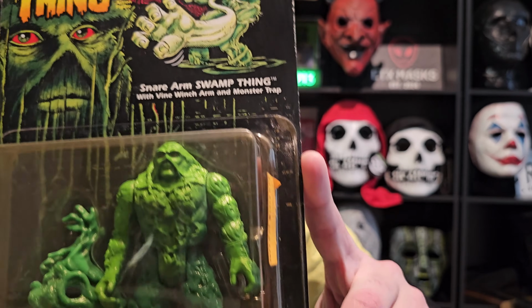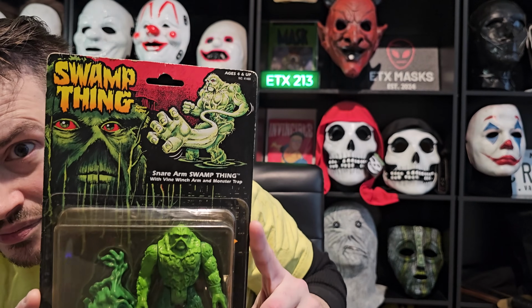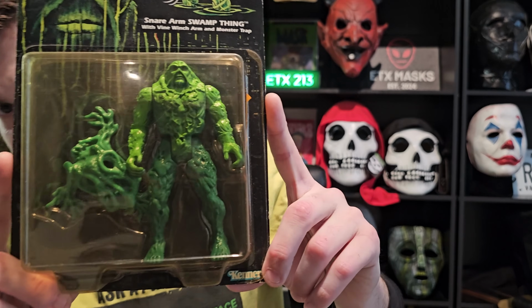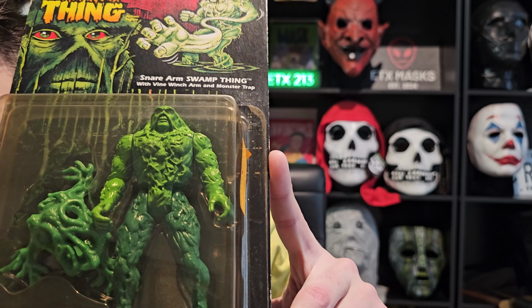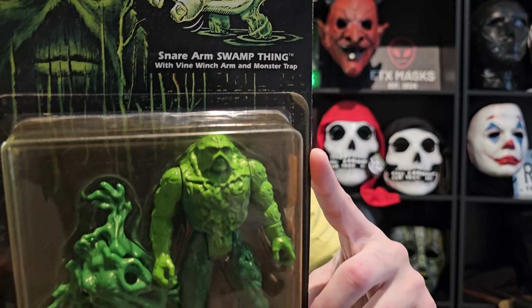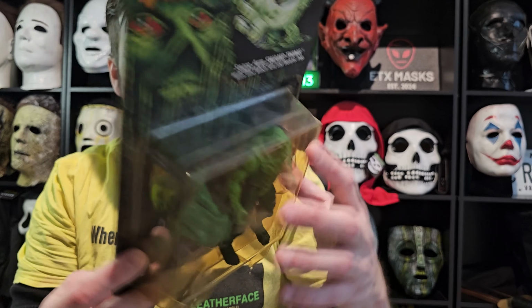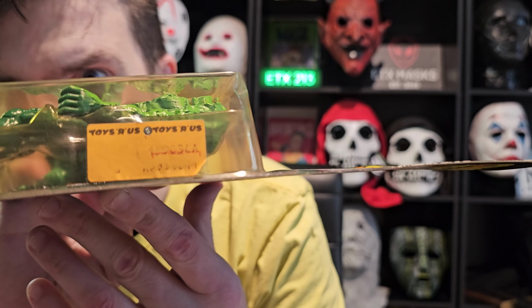Next, this is actually my third favorite Swamp Thing figure, Snare Arm Swamp Thing. And the packaging on this one is a bit yellow, but yeah, all of these are really cool. And that's the one where the hand extends out with the little cord and snaps back. We used to play with that all the time. Very cool stuff. And still has the original Toys R Us sticker on there.